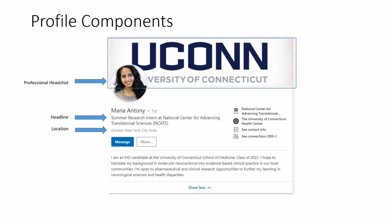For the banner photo, you can leave as the default or personalize it. As Maria is continuing on at UConn for medical school, having UConn as a banner is still acceptable. I have seen many people put their place of employment as a banner as well.